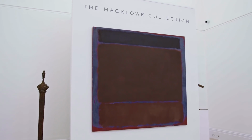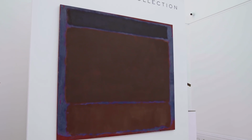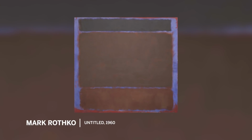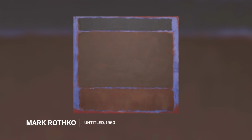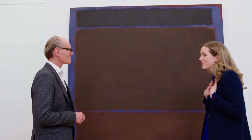So for me, this is one of the most exciting works in the collection. An untitled Rothko from 1960, such an important moment, just a year after he'd made the Seagram murals that he'd then decided to withdraw, luckily for us in the UK, because that's how they came to be in the Tate collection. And this is a work that's never been seen publicly before, so I have to work a bit to contain my excitement.